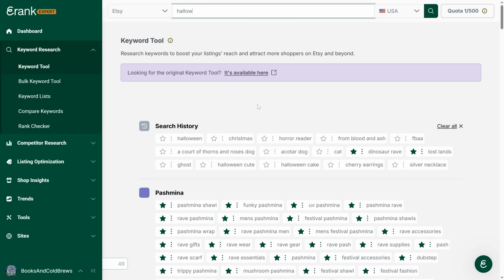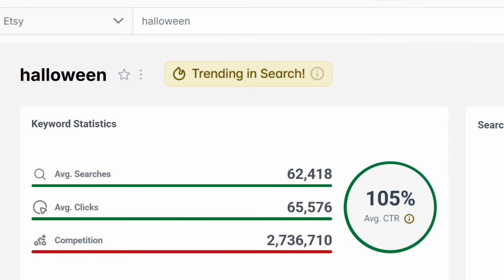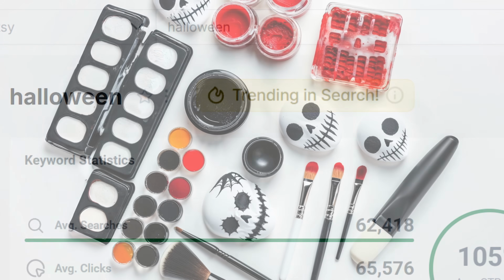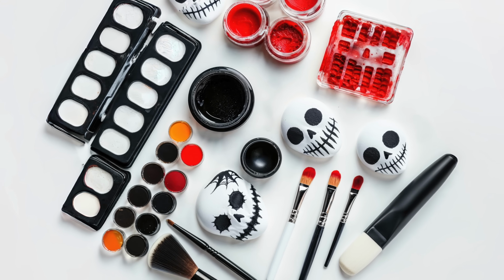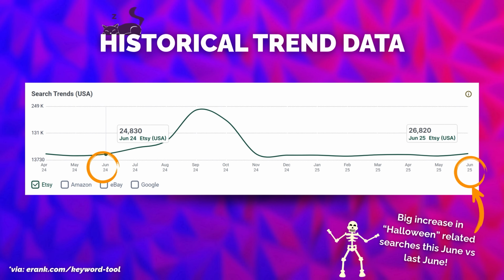For example, when we search Halloween in the keyword tool, we can already see this badge right at the top, telling us that now is the perfect time to get those Halloween listings up and running. Don't wait until September. Etsy's holiday traffic historically kicks off at least 4 months before the intended season, with buyers shopping for fall and spooky products as early as June.